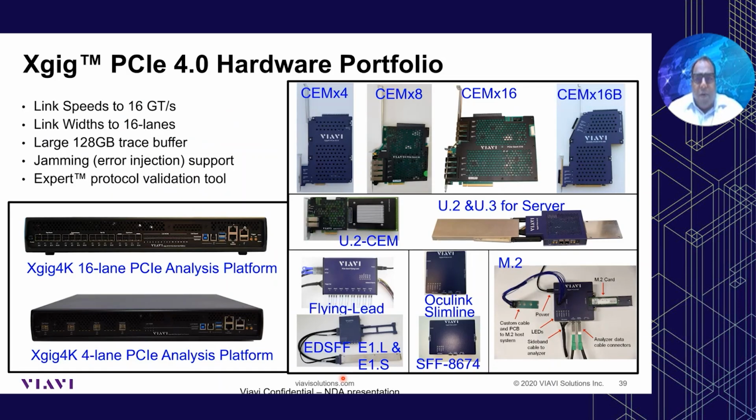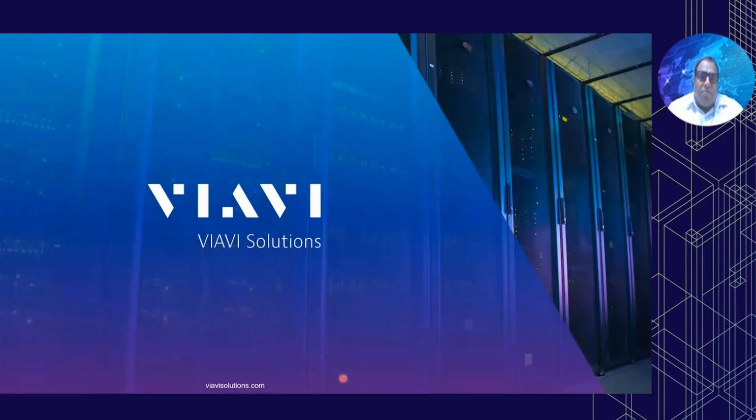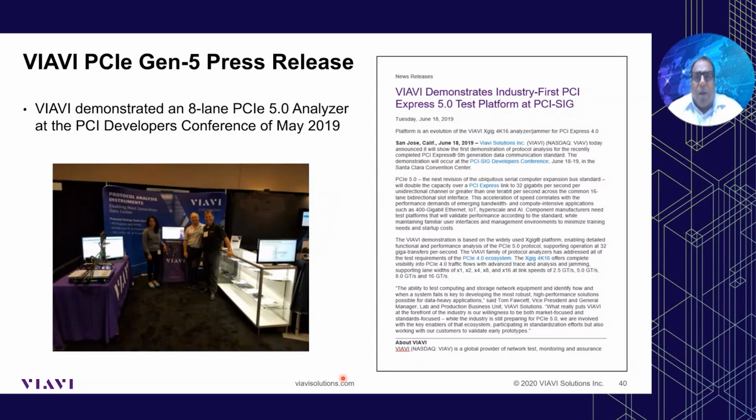At Gen 4, we have had everything that was needed for you to debug or analyze a PCIe Gen 4 environment. And we are at all the PCIe SIG events, so you would be able to find us. If you have any questions on debugging a certain PCIe environment or understanding the tools, you're more than welcome to visit our booth at all the industry events.